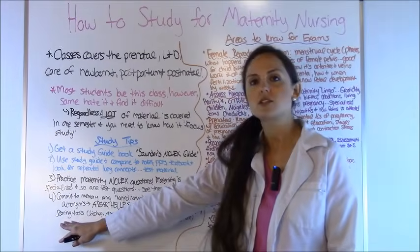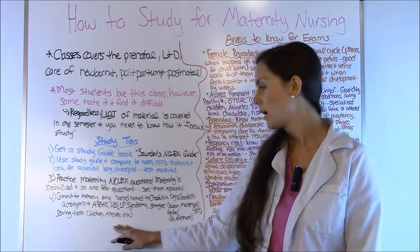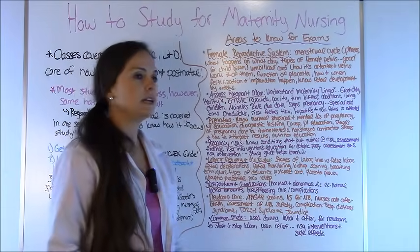And anything that's a scoring tool, for instance, the Bishop scoring and the APGAR scoring. That will definitely be on a test as well. So let's hit the highlights of areas that you need to know for the exam.